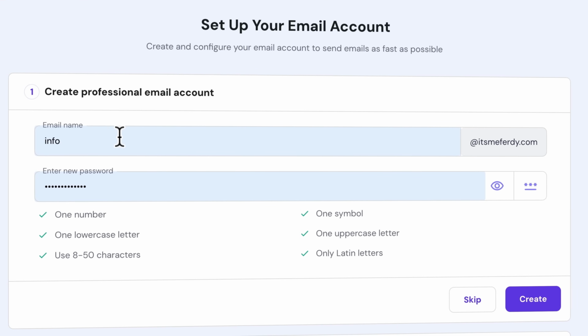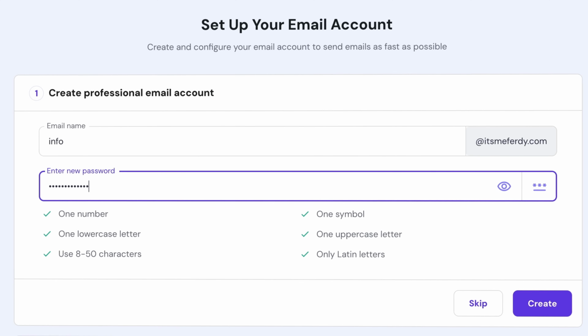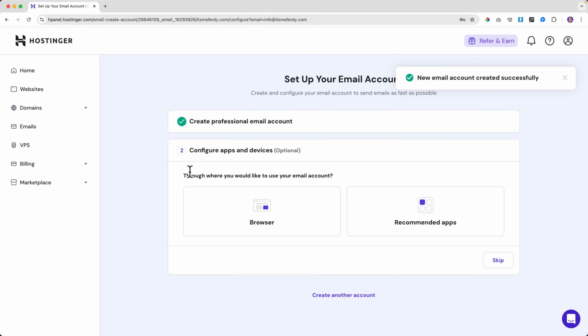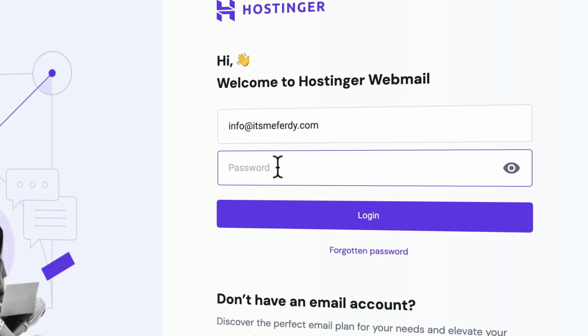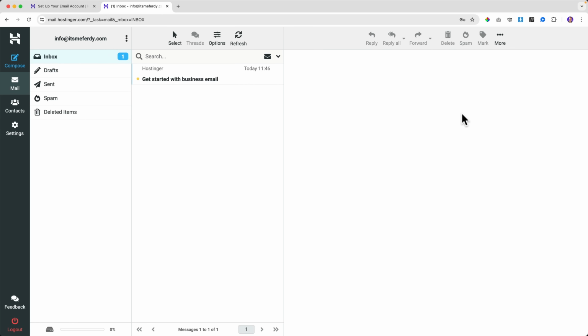And I already filled in some details over here. Somehow I want to use info. So I type info and I create a password. So I will create a professional email account, info@itsmeferdy.com. I click on create. Where would you like to use your email account? Well, the first thing I want to do is use webmail. So I click on browser and then I can go to webmail. So here info@itsmeferdy.com and now the password I just created and I click on login. I save this. So we just created an email account, info@yourdomain.com or .nl or whatever extension you use.